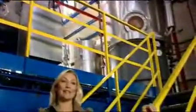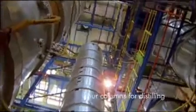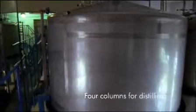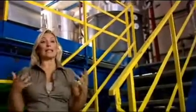So we're in the distilling room. And this is where the raw spirit will come to for strengthening and purification. And we have 4 columns here. You can see them, they're very tall, which really helps in terms of producing a lighter, cleaner spirit, which is exactly what we want for Belvedere.